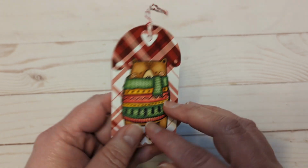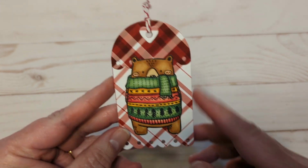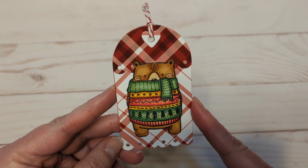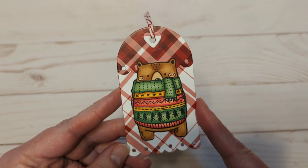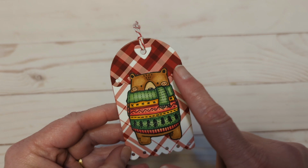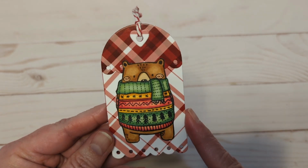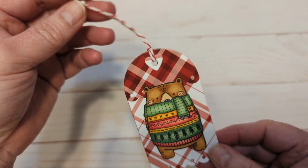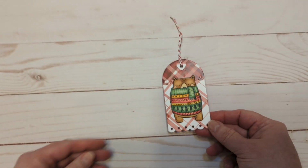Cardstock on the back. I remembered my stamp today. And of course those dies, that paper. And I think it turned out so super cute. It could be winter. You could add a little something on the back for a holiday tag as well. Kind of multi-purpose there. And so that is my tag for day 12.